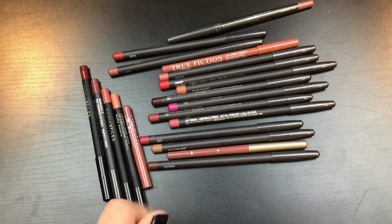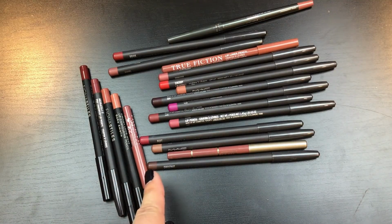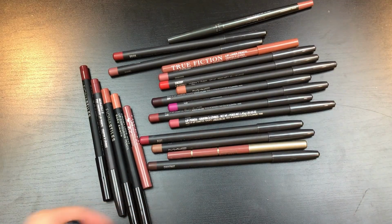3 or 4 lip liners this year. So I think 5 because this one's almost done. So I think 5 should be good. We're going to work on these. So I'm not too worried about this category. As you guys know, I'm pretty good at panning lip liner, so I'm okay.